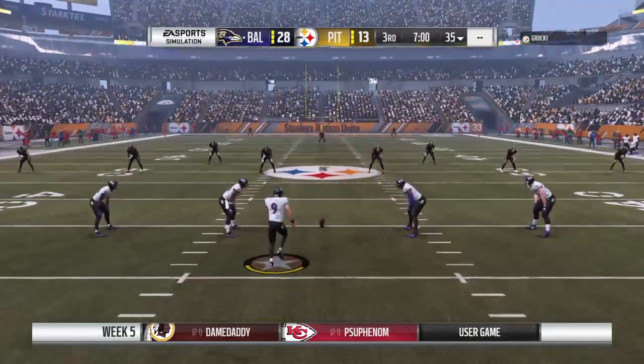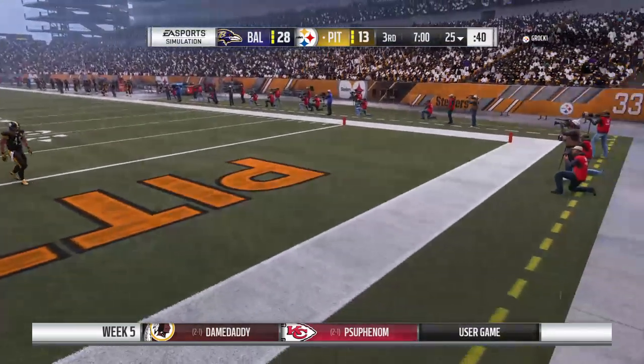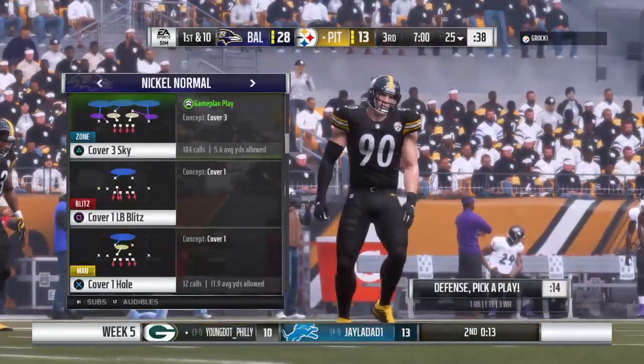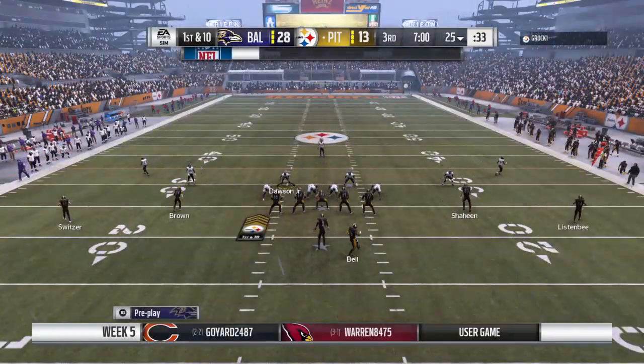Forecast calling for more of the same. The rain set to continue as we are underway in the second half. And this will not be returnable. It's out of the back of the end zone for a touchback. The Steeler offense now with a football first here to begin the third quarter. They have the ball here for the inaugural drive of the second half.